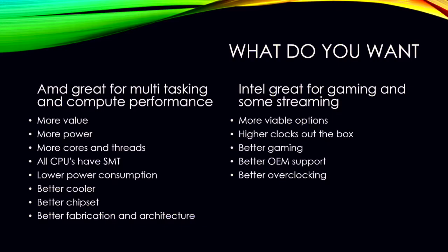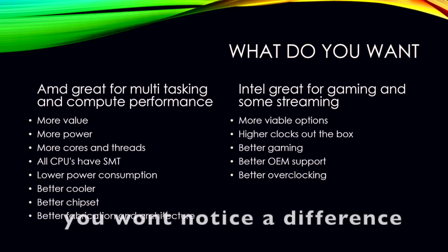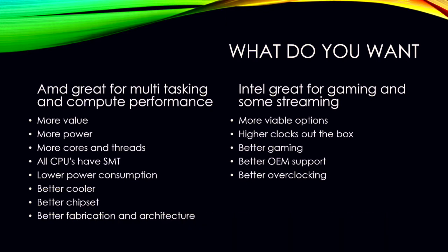Okay, so what do you want? If you go with AMD, you're going to get great multitasking performance and compute performance. This can mean rendering for benchmarks like Cinebench, and a little bit of gaming. So the actual difference in gaming performance is about 3 FPS on average, with some games leaning more towards Intel, and some games leaning more towards AMD, because AMD has more cores and more threads. So like Apex Legends, you might see a bit of a difference, seeing as it's very thread intensive.